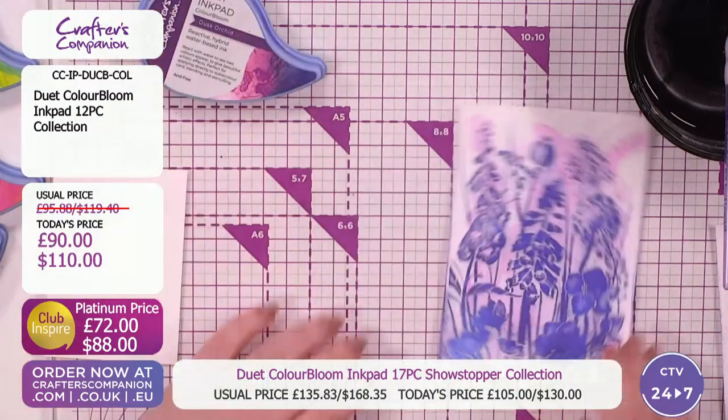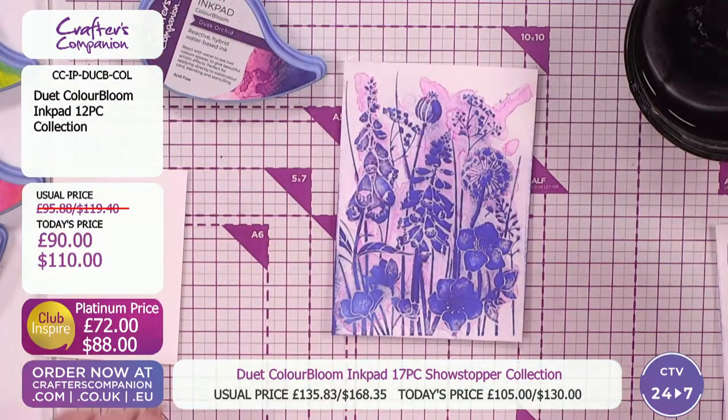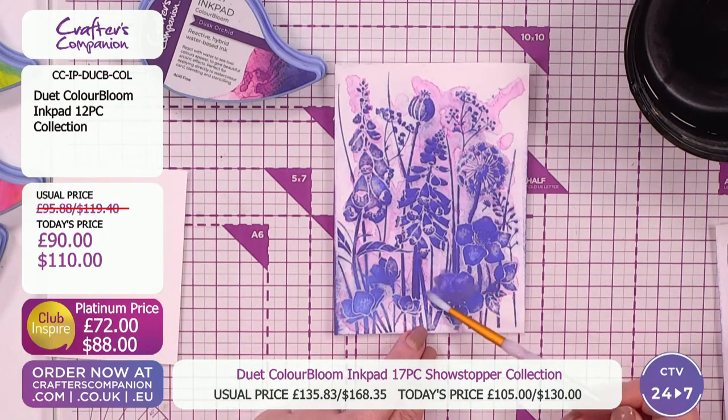So you see, I'd fully dried that, but now I've gone back with my ink pad and I've put some more colour in. And then I'm going to go back with my water.